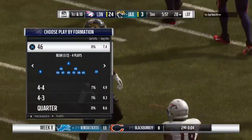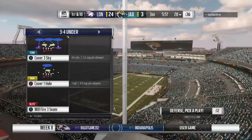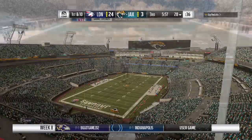Around the NFL, second quarter in Chicago. And the Lions have opened it up, leading now by a couple of touchdowns. That'll be a game to monitor as we go along.